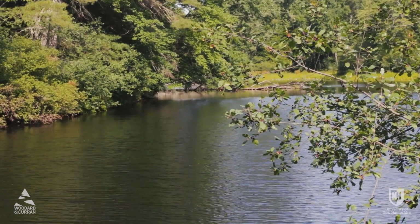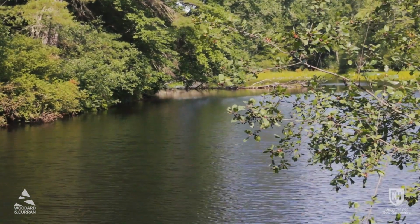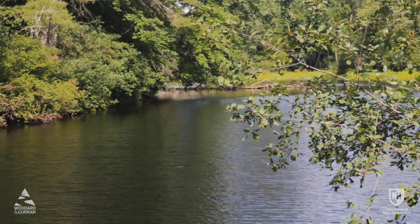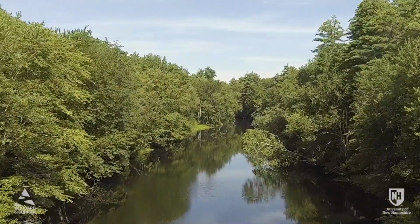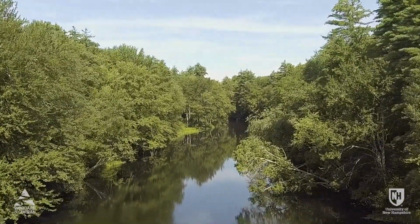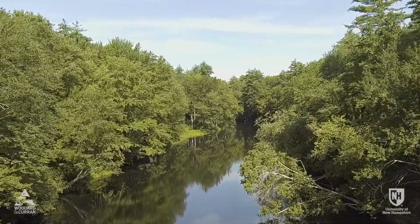Some water is pumped from here directly to the plant for treatment and distribution. Water can also be delivered to aquifer recharge basins near the Spruce Hole well. This helps UNH adhere to its complex water withdrawal permit, balancing the demand for potable water and fire protection with the need to protect the environment and the natural water resources.